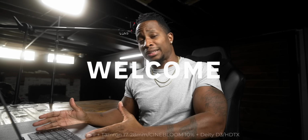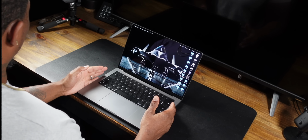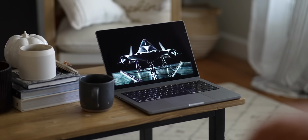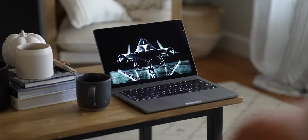Let's cut right into the meat and potatoes. I'm a cheapskate. I don't like spending loads of money. I don't like spending money at all, to be honest with you. So spending $2,500 on this computer, yeah, it hurt. But the question is after using it about a week and a half, how do I feel? Do I feel like it was worth the money coming from the standard M1 MacBook Pro?